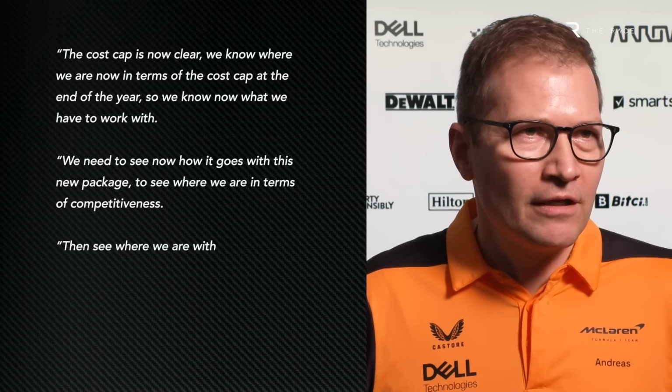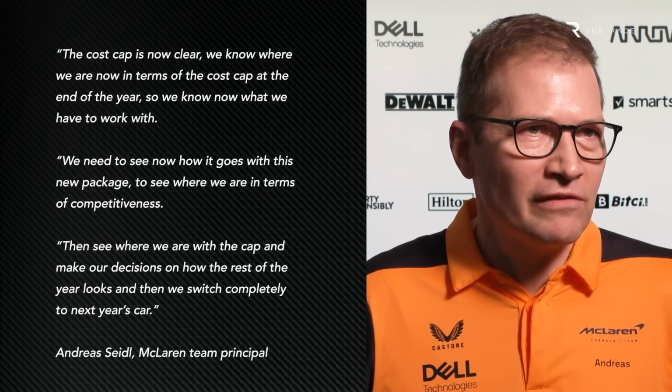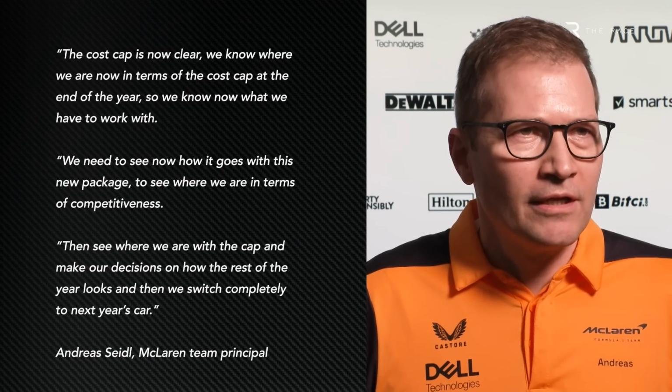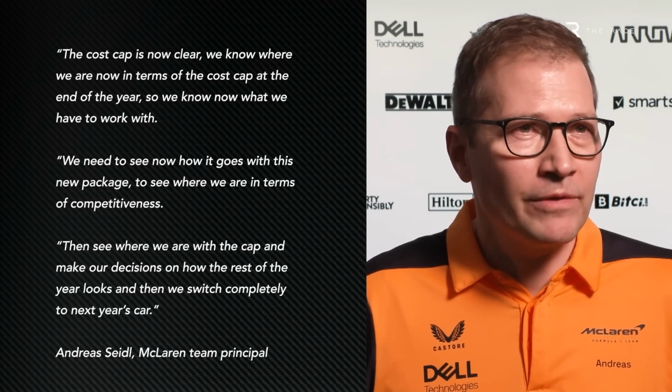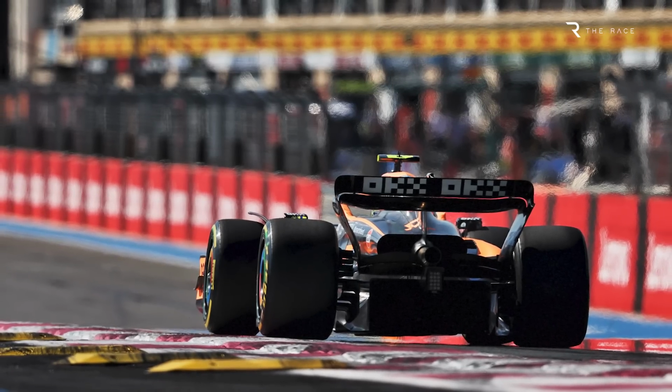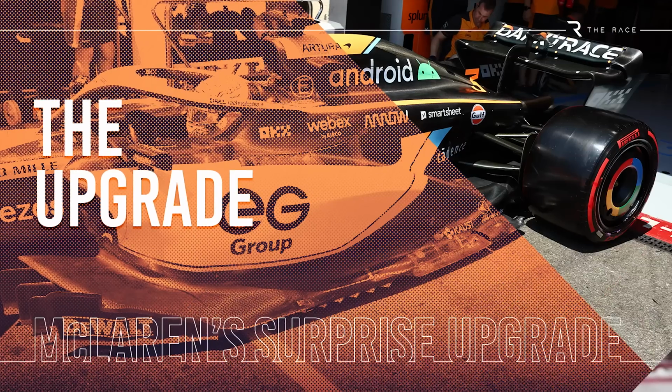As Seidl said, now the cost cap increase to tackle inflation has been agreed, the team knows how much it has to spend. Whether McLaren will introduce another significant package remains to be seen, but it's clear that it won't be quite as powerless in the development war as Seidl's Canada comment suggested.